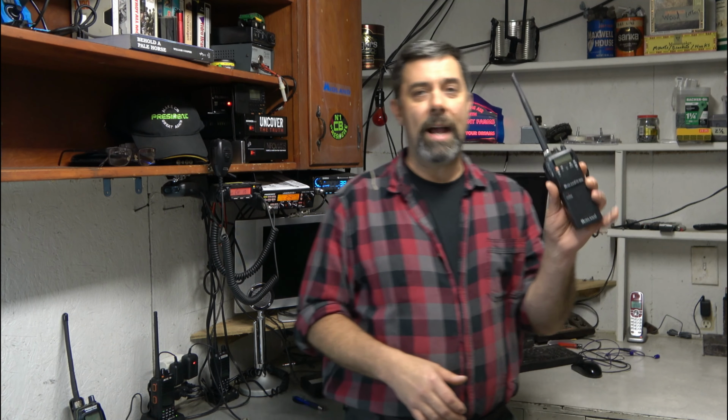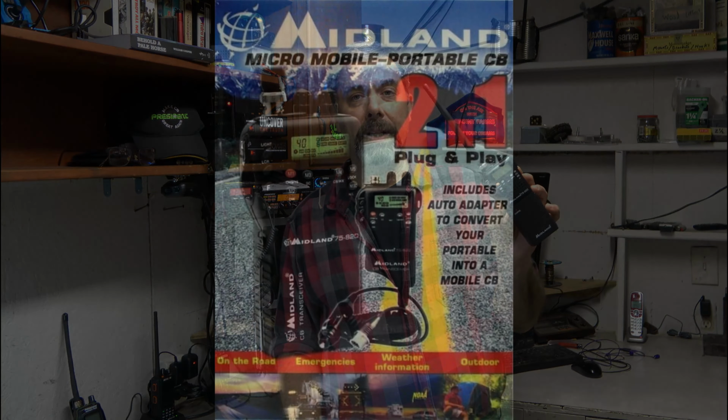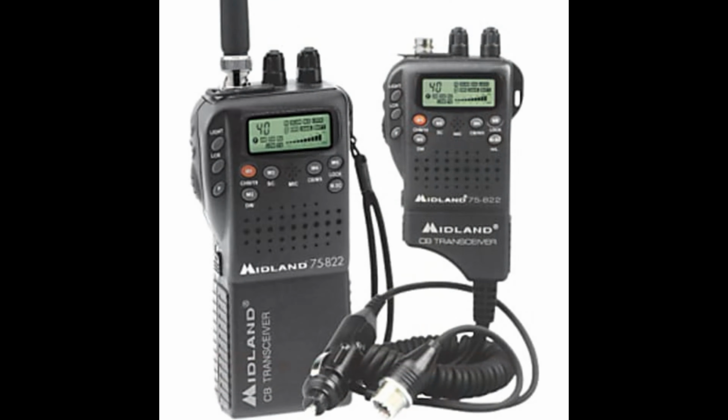That's number 3. Number 2, this one, which now lives in my Mirage as a one-hander, is the Midland 75-822. This is the compromise radio, I think is what I will call this one. It does it all. It is a walkie-talkie.